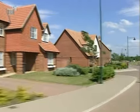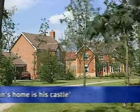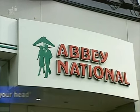There are many sayings in English which reflect the tradition, like an Englishman's home is his castle. It is part of the tradition in England to own your own property. My home is my castle is one of those sayings in the English language, which shows how important it is for an Englishman to have a house. To have a roof over your head is another saying. A roof over your head is important, but for me it is not linked to buying a house.